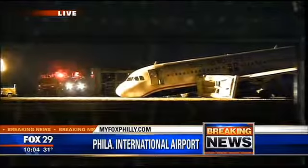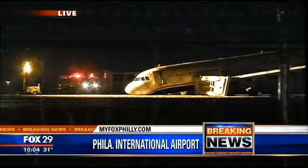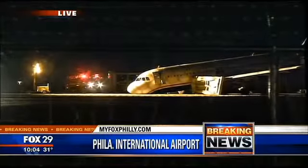As we bring you back out here live, you see the investigators still surrounding the plane. The National Transportation Safety Board has taken over the lead as the investigator on this. Now, over the next few hours, what they'll try to do is move that aircraft back into a hangar. U.S. Airways does have a hangar on site about half a mile from here on the airport property.